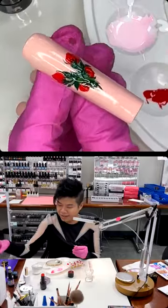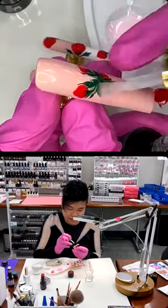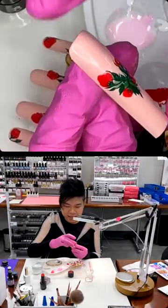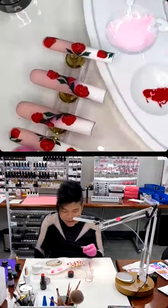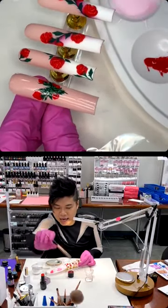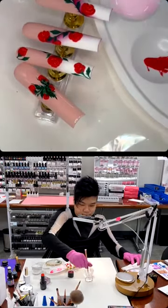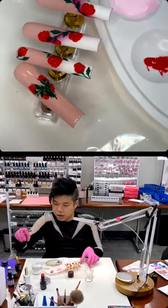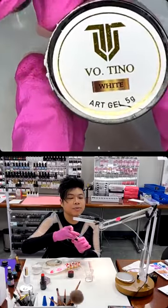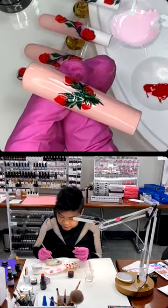Mathis. You know what? Before I Mathis, I want some twinkles because I don't have any white element here. It's kind of left out. I want some white element, and then I will Mathis. So with white art gel, I do some twinkle right here. Twinkle.